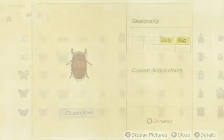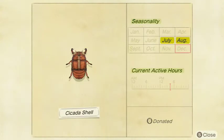Moving on to the cicada shell. The cicada shell, this is definitely the rarest of the cicadas if you don't count the evening cicada. You find it on trees again, but this is ridiculous. It sells for 10 bells at Nook's Cranny. 10 bells, that's ridiculous. Alright. It's found all day from July and August in the Northern Hemisphere, and from January and February in the Southern Hemisphere. It's very rare to get. But if you already have one, there's no use in catching that one. This is also one of the only, it's actually the only bug that you can find on trees that you can't actually scare away.